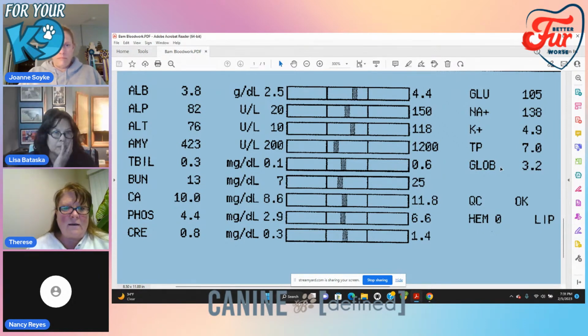Your ALP, we consider it one of the liver values. Your ALT is also a liver value. Sometimes AST is on here also. The ALP, though, is not super specific. In young dogs it can be elevated, and with certain medications like steroids it'll be a lot higher. Phenobarb, it can be higher. That kind of thing. The ALP can be elevated.